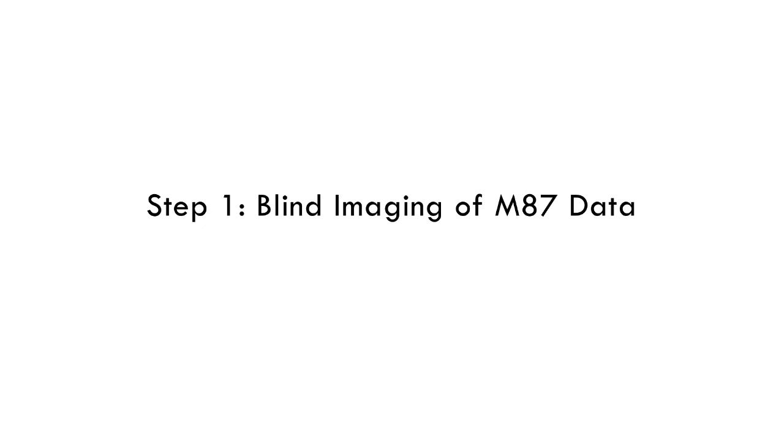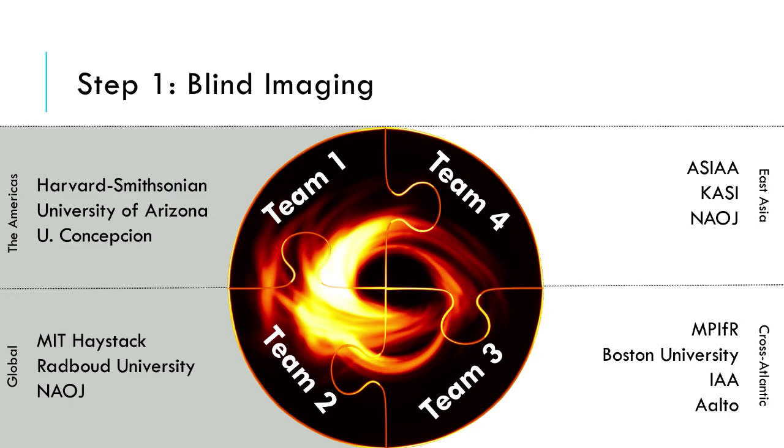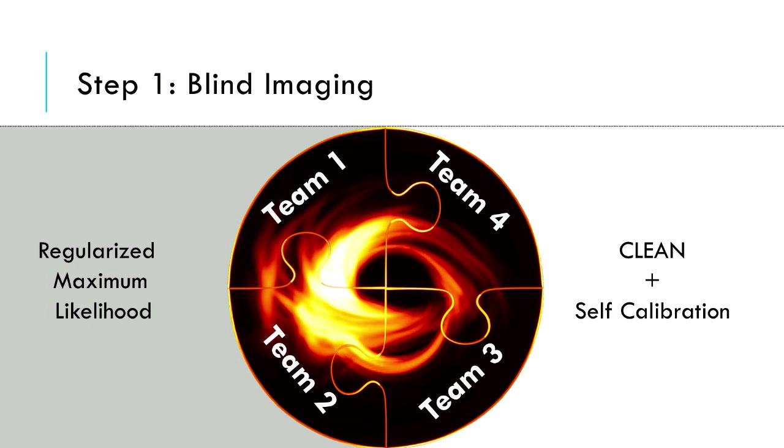In the first step, in order to avoid shared human bias and to assess common features among independent reconstructions, we actually split ourselves into multiple teams. So we split about 40 people who worked on imaging into 4 teams that globally span the Earth. And these 4 teams were not able to talk to each other at all during the imaging process. 2 of these teams focused on those maximum likelihood methods, and the other 2 on the traditional CLEAN and self-calibration approaches. And they worked in isolation, trying to make their best image from the data for 7 weeks. And after 7 weeks, we all gathered here in Cambridge, Massachusetts, and revealed the images to each other.